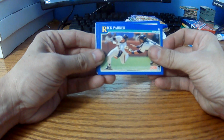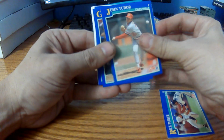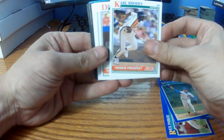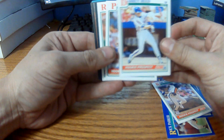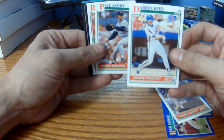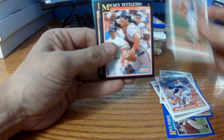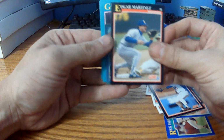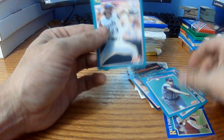But we start off with Rick Parker, John Tudor, Greg Olson, Sean Bosky, Carl Tuffy Rhodes, Darren Reed, who I really wished would have had a good career. He was one of the first prospects I got a chance to watch in the minor leagues. Paul Abbott, Rafael Novoa, Mickey Tettleton, Dave Valle, John Wetteland, Edgar Martinez, Greg Cadaret, Jeff Robinson, John Smoltz, and Mark Gubicza.